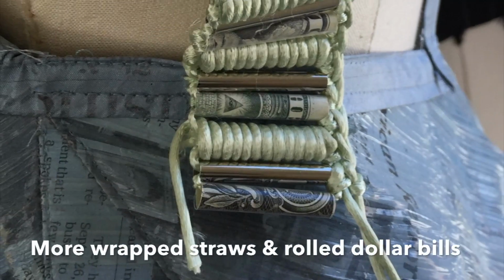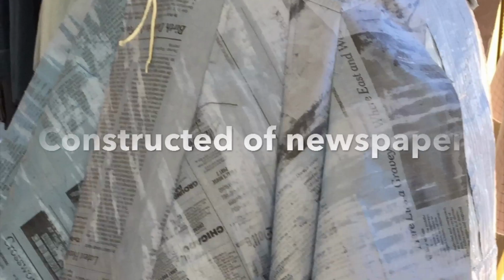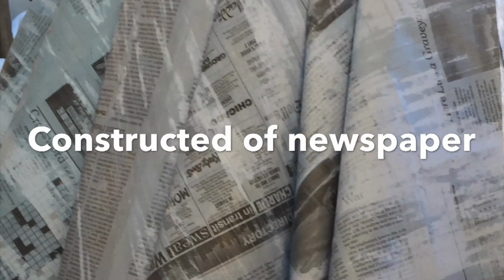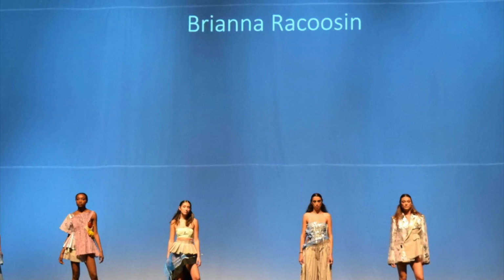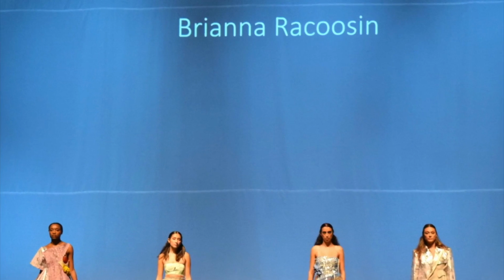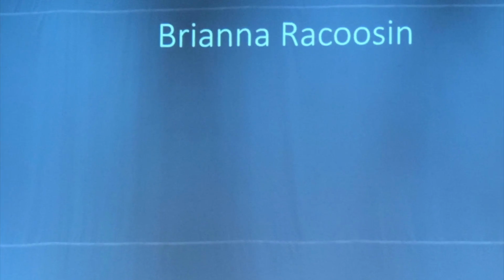Sexy. And I just love the way the newspaper moved, the way it was draped. And then the strap that attached the skirt was more of that rolled straw you saw. And then there's the whole collection there. So it was very exciting to see, very exciting event.